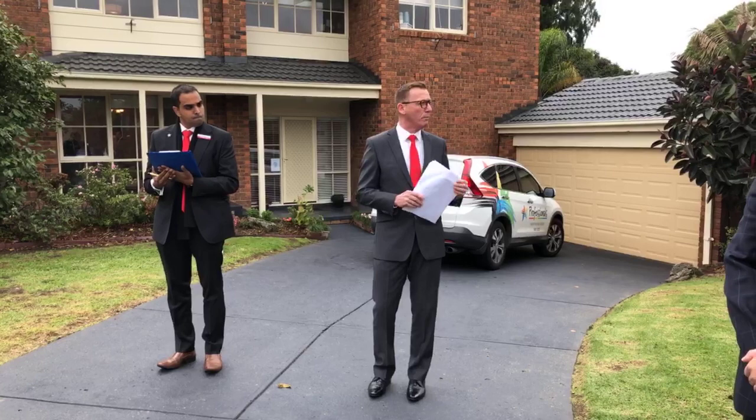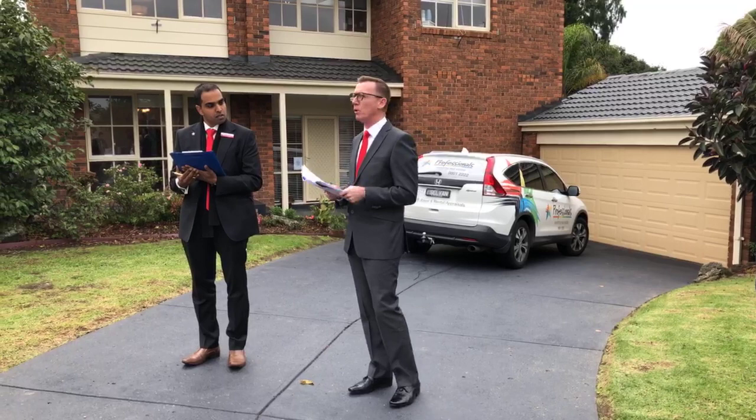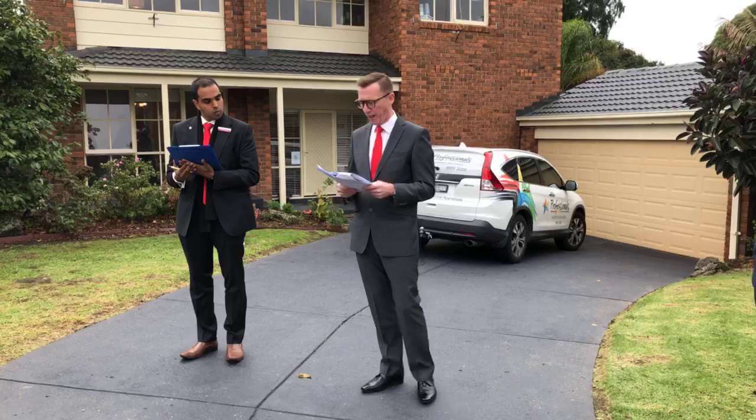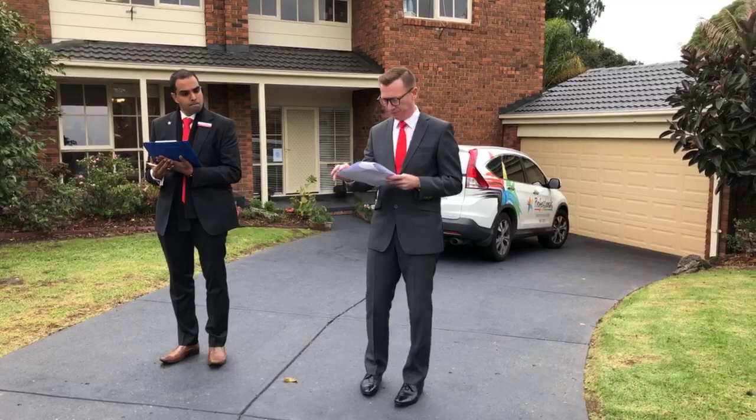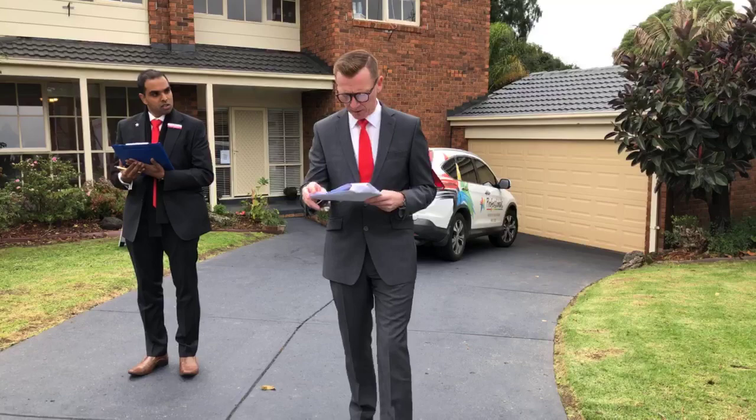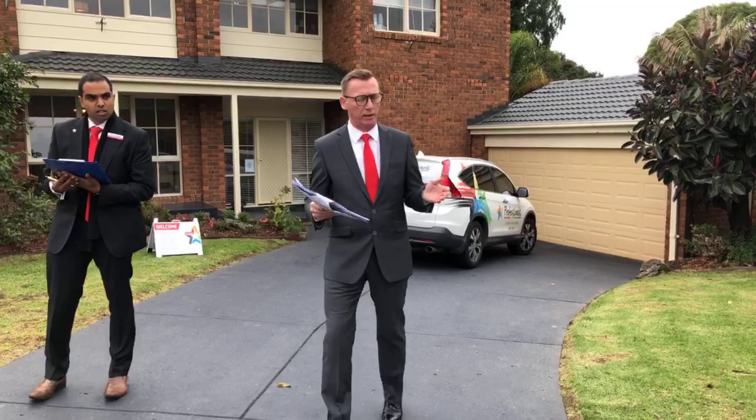To make your life even more comfortable, the home offers open fireplace in the lovely family room, ducted heating, split system heating and cooling, evaporative cooling, abundant storage, a private backyard, and of course, remote double garage. The tasteful and quality renovation that you've seen today, buyers, will underpin the value that this home has into the future.